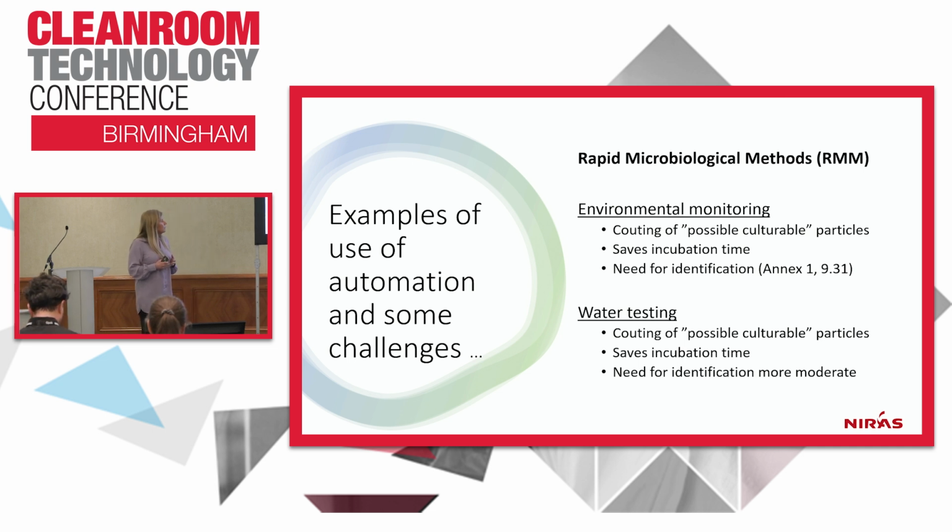But anyway, if we work up against Annex 1, then we have to identify everything that we find in our grade A and grade B. So here we have a challenge in putting in a system if we do not use all the possibilities with the methods and are able to do the identification. Of course you can do the identification, but you need to set the system up so that you can collect the potentially viable particle, put this filter into incubation and see if you have growth or not. And then when you have growth, you can identify it. But this is one of the things that could be challenging in putting in such an automated system, if we cannot get the identification result out.